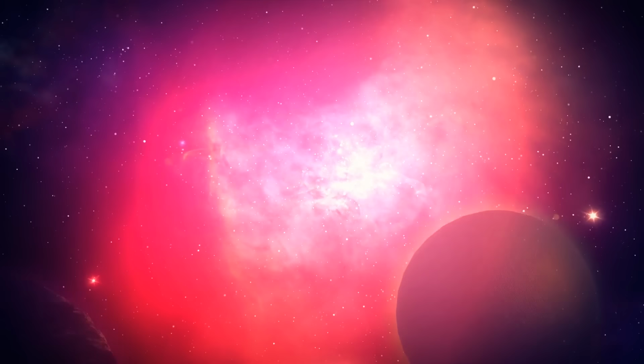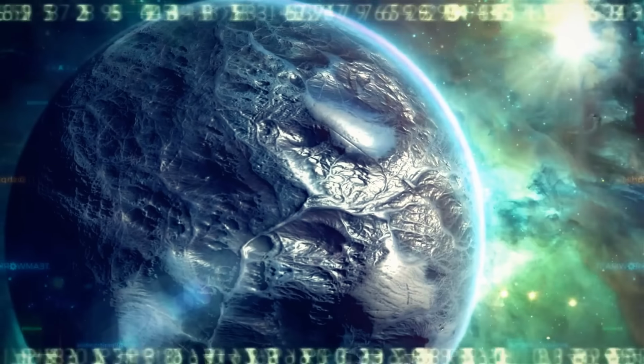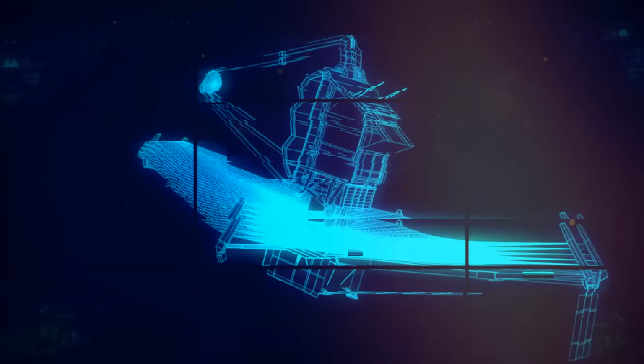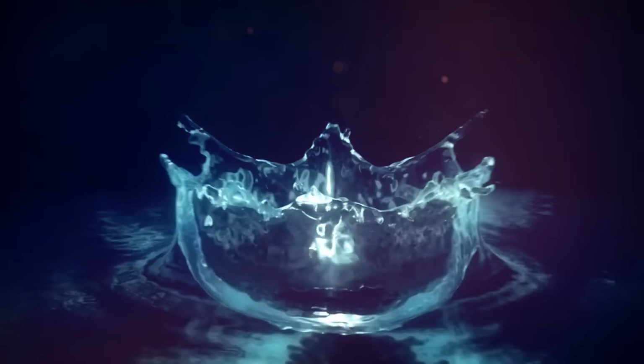Scientists expect a boom in the discovery of exoplanets. From the start of the telescope in 2022, we'll constantly be detecting new worlds and learning more about those already discovered. The James Webb Space Telescope will allow us to better study our own solar system, Jupiter's moon Europa, for example. Scientists believe there might be water there.